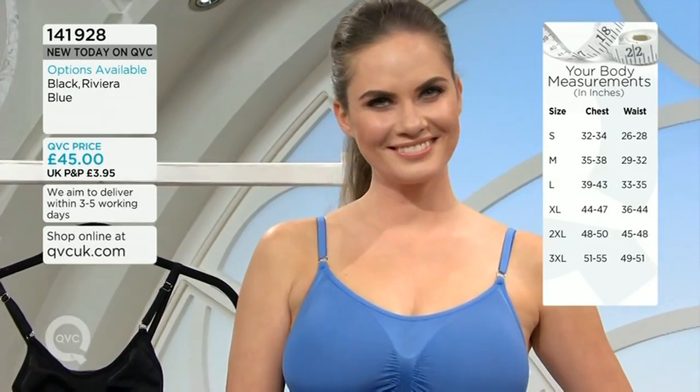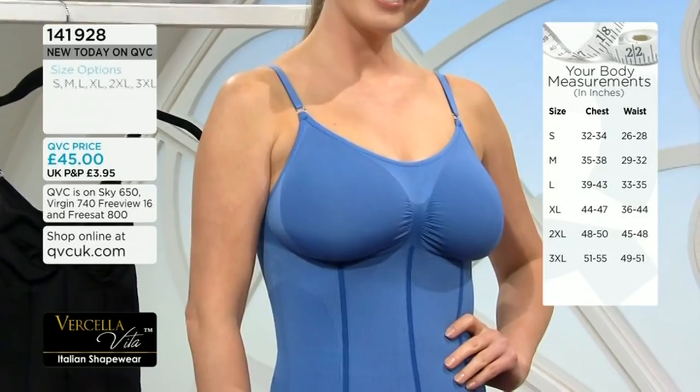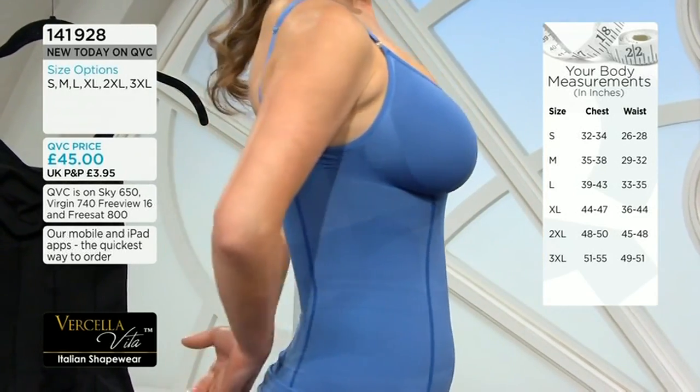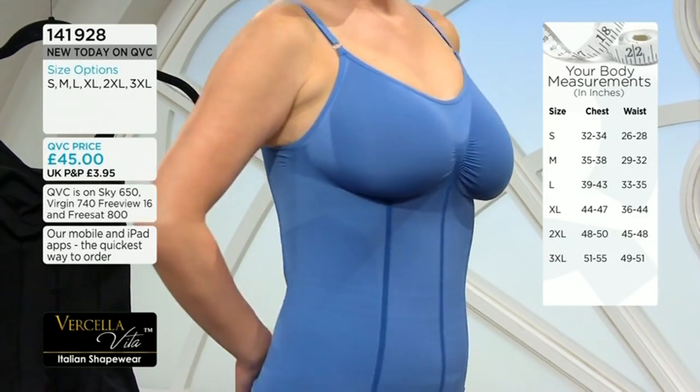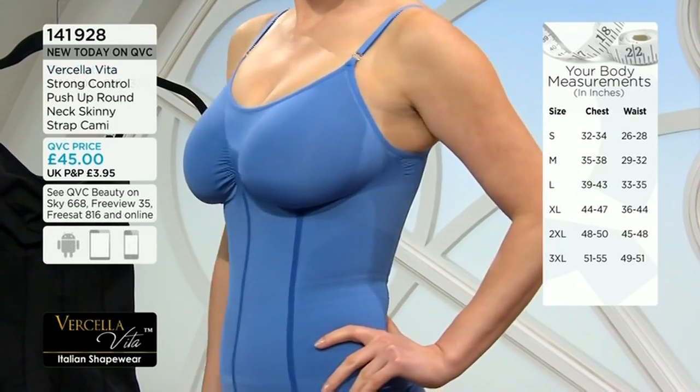How it looks on the body. Gorgeous. What a difference when you see it and it looks like it's sort of bite-sized and then you see it actually on the body. Look at that. Isn't it gorgeous? And I really like it. Yeah, I think it's one of my favourites of the hour as well.